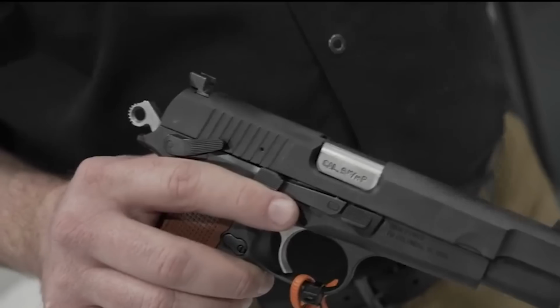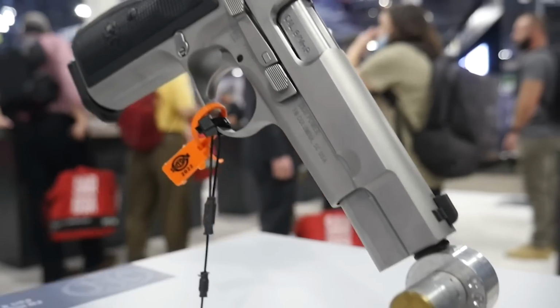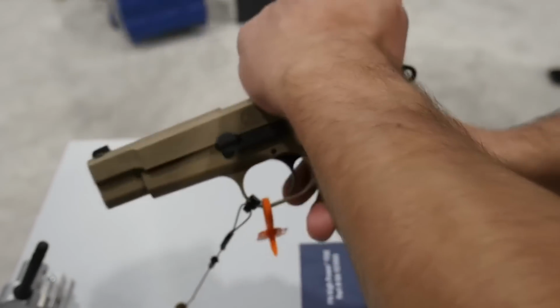Number 8. FN High Power, $1,300. 2022 is the year of the high power. Browning's classic design has seen production by Springfield, FN, and Girsan. Springfield pulled out of SHOT 2022, but Girsan and FN proudly showed their take on the high-power design.